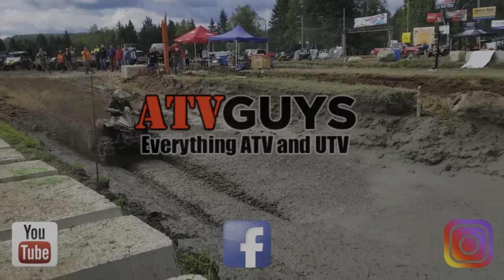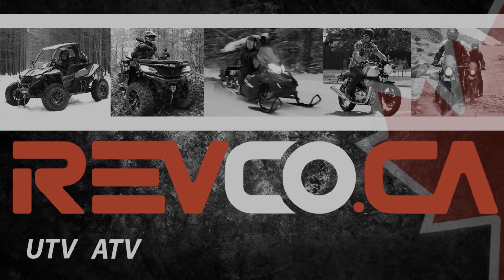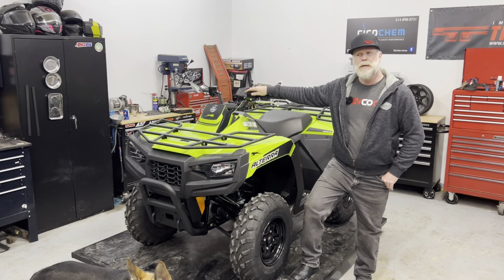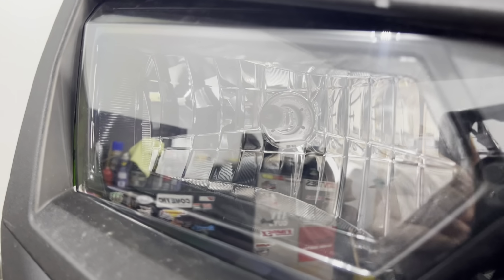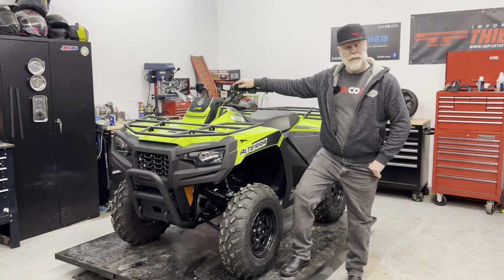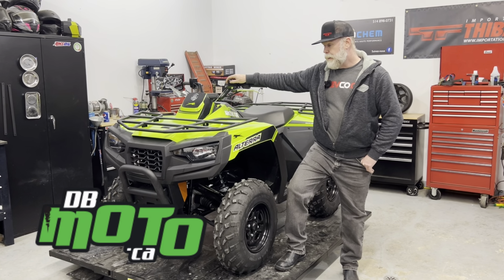All new? Yeah, all new. Well, not exactly true because this is a 2022, but we weren't aware that Arctic was launching it. We didn't get an email either about it. We just found out because a local dealer, a friend of mine, talked to me about this thing and said nice things about it. So I said, hey, I want to review it. The guys from Arctic Canada and that dealer, DB Moto, got me this thing.